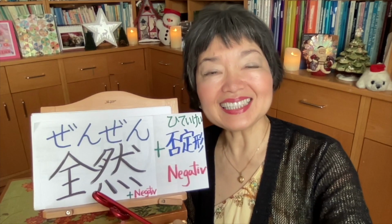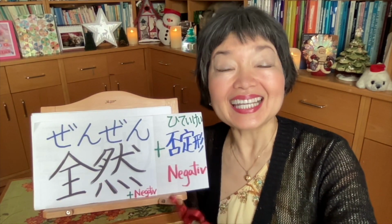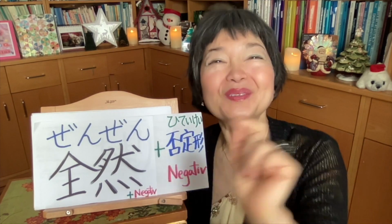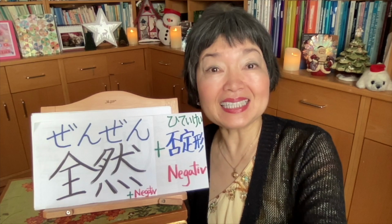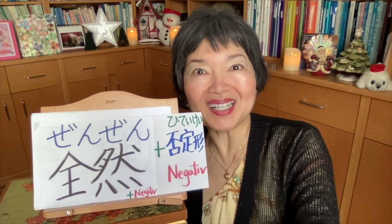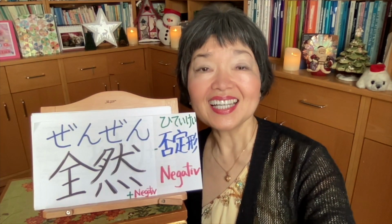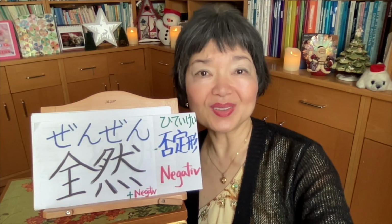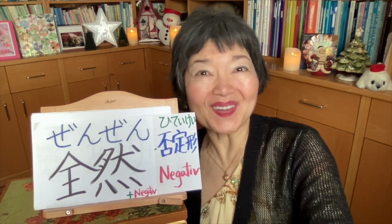Using 全然 instead of あまり, and also the negative form in the end. It means not at all. For example, 全然難しくない, it's not difficult at all. 全然行きたくないです, I don't want to go at all. 今日は全然寒くないです, it's not cold at all.